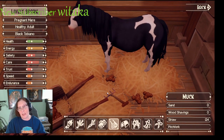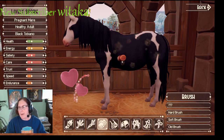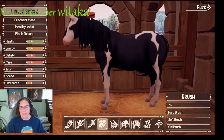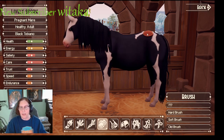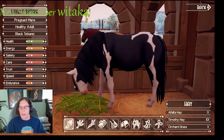I did not want to sell her because she has a very, very unique pattern to me. Maybe not to some people, but that one white ear just gets me all the time. And she has produced several nice babies. Also, I can't do that with the brush. Let me get rid of the brush and I'll do the pointer. So this type of pattern on her face is really cool to me. And with her long mane and tail, she's super cute.